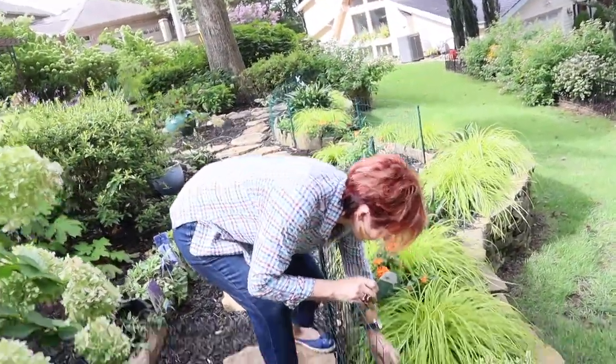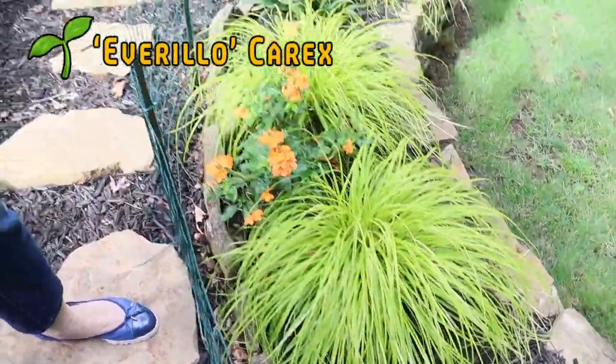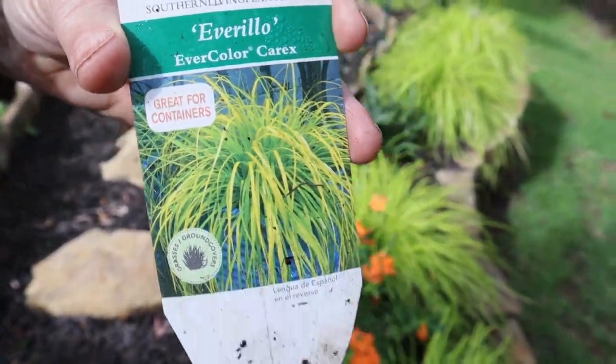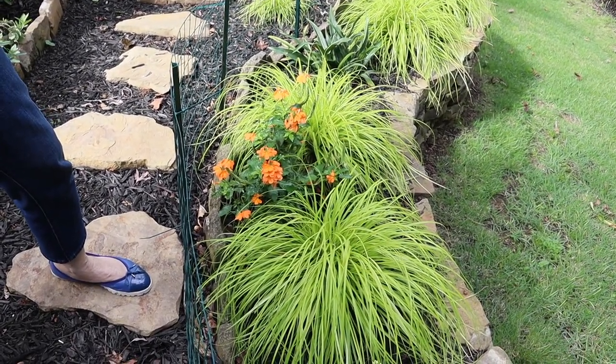This is hopefully, yes, the sign for this grass. So this is Everillo, E-V-E-R-I-L-L-O. It's a wonderful grass. It likes it here. It only gets direct afternoon sun for maybe 2.5-3 hours. Otherwise, it's what you see.